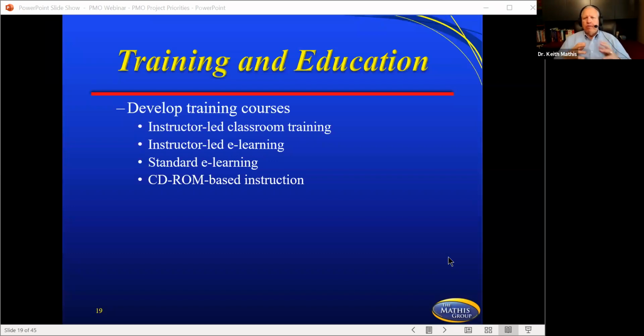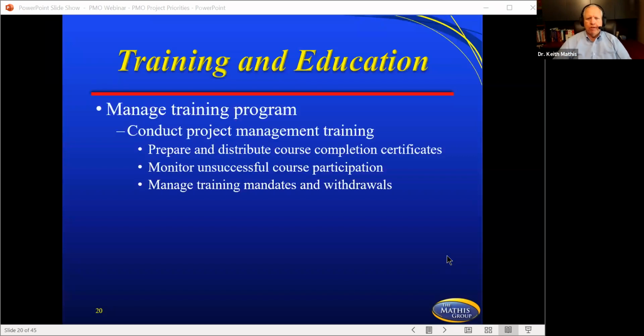So any of these courses can be beneficial, but you're still having to have somebody in that role of coach and mentor for them. Let's go look at conducting and managing the programs. How often do you want these programs to run for your people? So you can prepare and distribute course completion certificates. Make your certificates up yourself. There's nothing wrong with that. And if you're running it yourself, give them a certificate of completion.